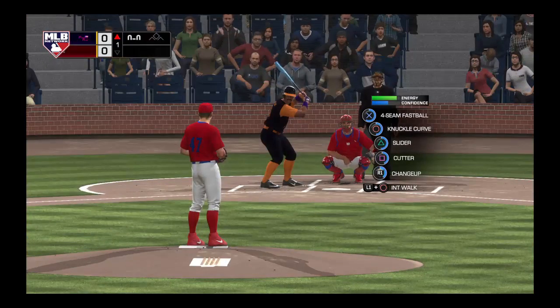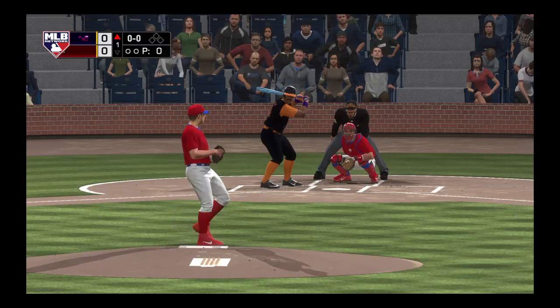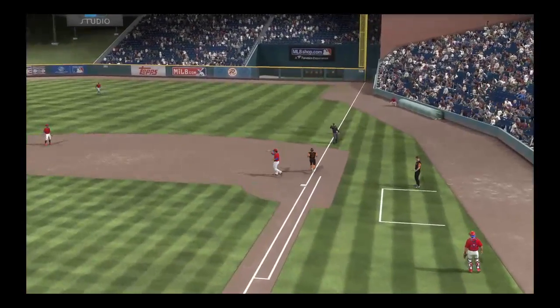And this one for Houston, the right fielder, Tony. First offering on its way. Ground ball sent back up the middle. And there's one down now.